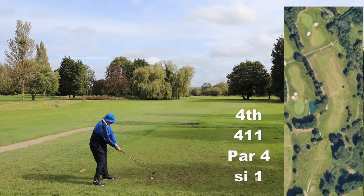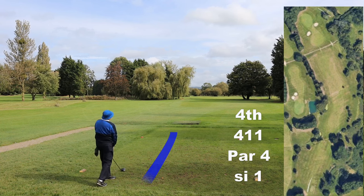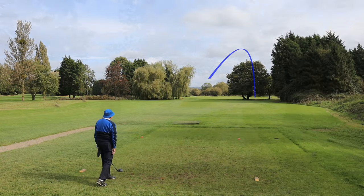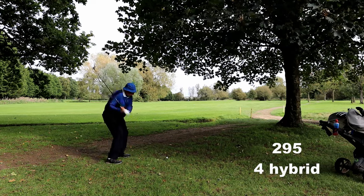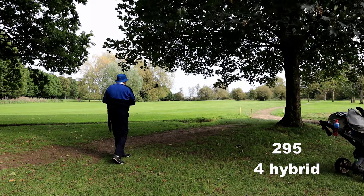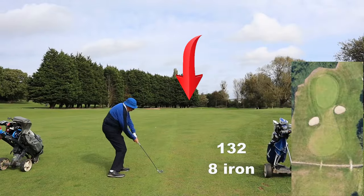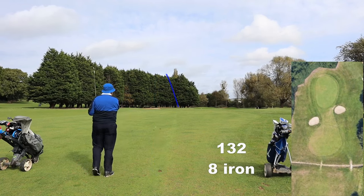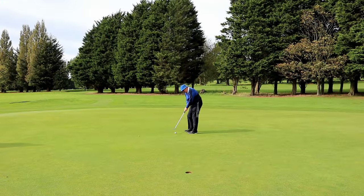On to the fourth, and shot tracer shows us why it's called shot tracer. Yep, that's into the tree and underneath. What I like here is there's no attempt to try and recover this beyond Neville's capabilities. He simply hits his 4 hybrid. Hits his 8 iron. And if he's going to make that par, it'll be with the putter.